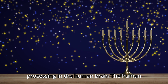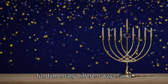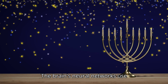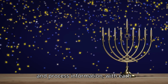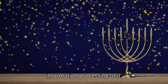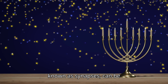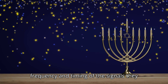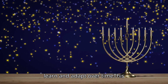Information processing in the human brain. The human brain processes information in a fundamentally different way than a computer's processing system. The brain's neural networks use electrochemical signals to transmit and process information, with each neuron acting as a miniature information processing unit. The connections between neurons, known as synapses, can be strengthened or weakened based on the frequency and timing of the signals they receive, allowing the brain to learn and adapt over time.